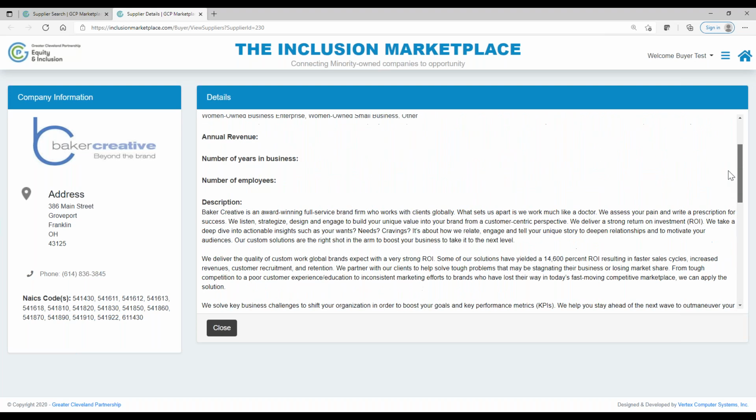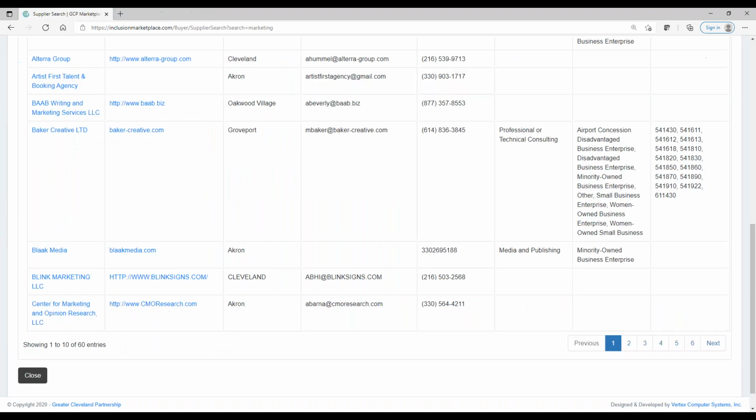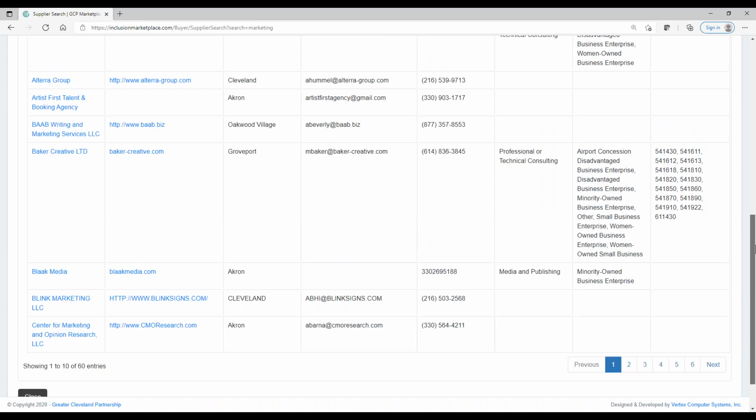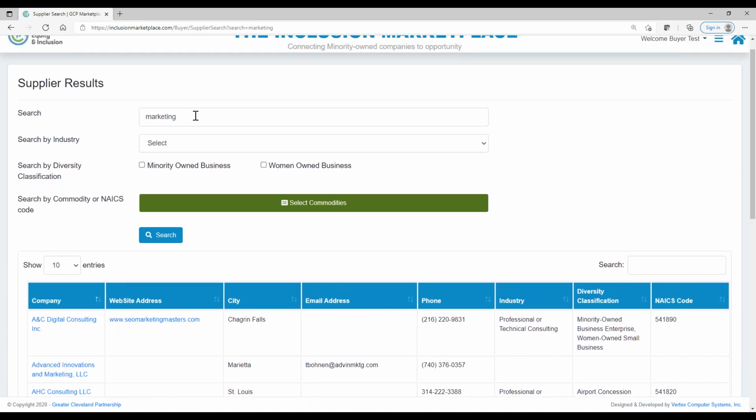So this is definitely one of the benefits to leveraging the tool as a buyer, because it does let you take a very quick look at some of the businesses as you're skimming through and looking to fill your needs. Obviously, you can sometimes have a search result that has numerous pages, a few, or sometimes less. It all depends on how much you refine the search on the front end.